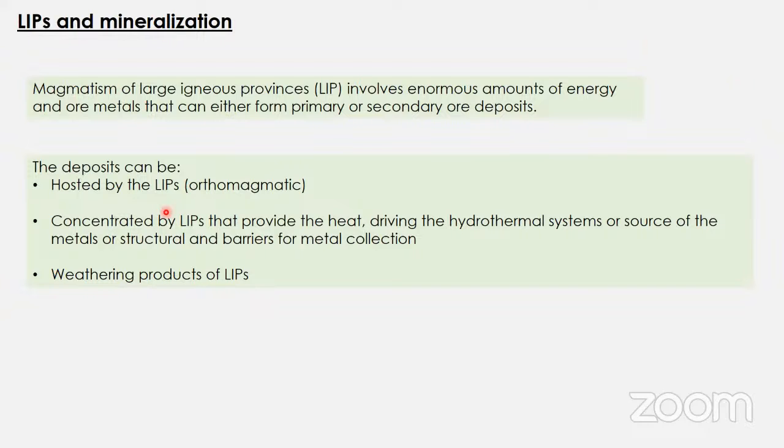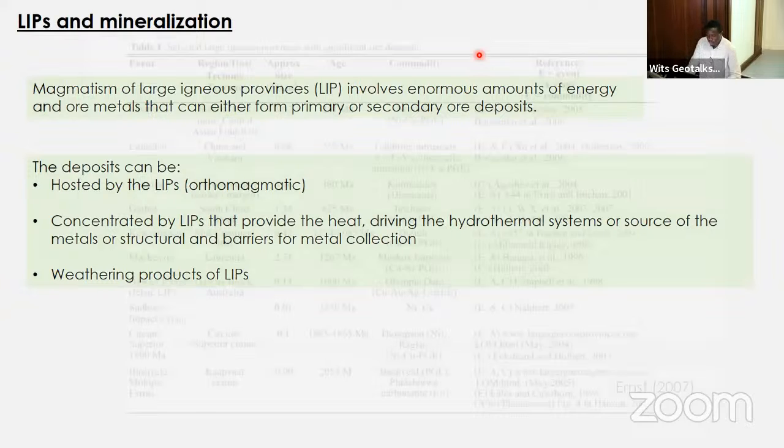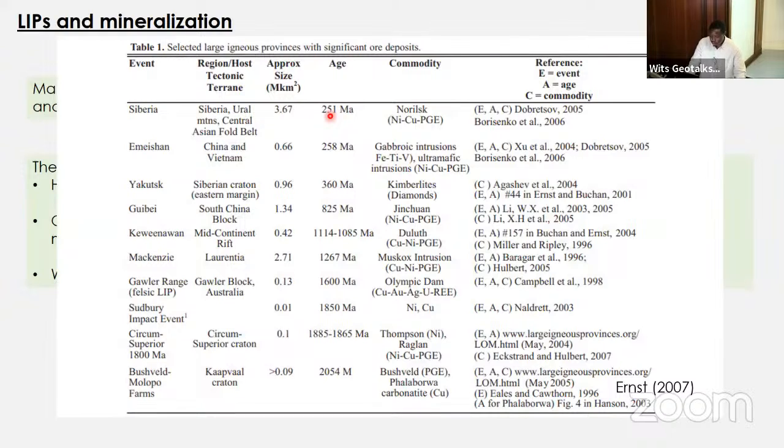They bring heat, driving hydrothermal systems that can drive metals and concentrate those metals and form ore deposits, or they can form structural fronts where the metals can concentrate. Another way of forming ore deposits is weathering of the LIPs that can later form ore deposits. And this is from Ernst. You can see that the Bushveld is one of the examples. These are all LIP events that are associated with economic deposits. In our case, in the Bushveld, we have the platinum-group-rich Bushveld and the copper-rich Phalaborwa.